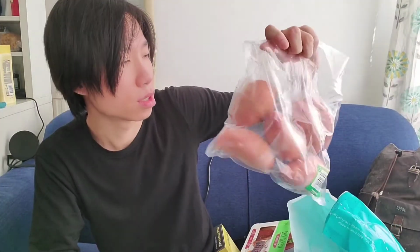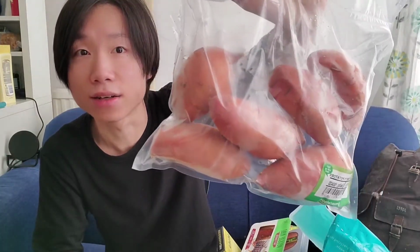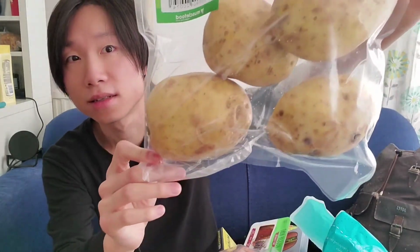Look at how giant these potatoes are. This is 1 kilogram. And so is this. The potatoes were like £1 or just over £1. And I think the sweet potatoes were less than £2 for a kilogram. So this is super good value. Look how clean they look. It's almost even better than in the supermarket. There's a hole in this one, but no big deal. It's not like they got buds all over them.